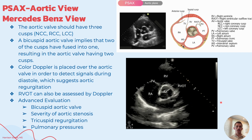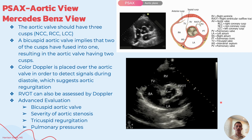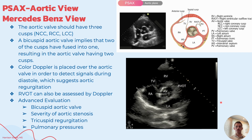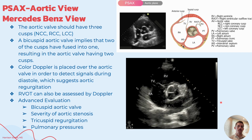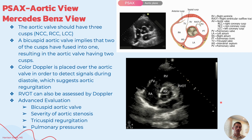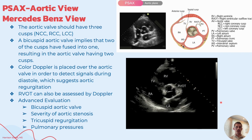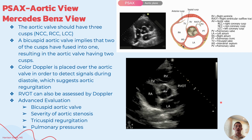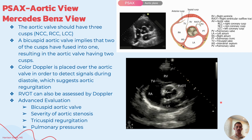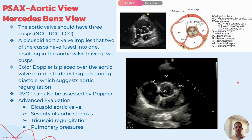In the same way that we were looking at the mitral valve, we can put on color Doppler here to assess for coaptation abnormalities where there's blood flow in systole or diastole where there shouldn't be. You can look at the right ventricular outflow tract with Doppler to see a similar thing. Advanced evaluations that we're not going to talk about here are bicuspid aortic valve, so if you're only seeing 2 cusps there, is that a congenital anomaly? Grading of aortic stenosis, so severity of it, is a whole other set of calculations that we won't be going over. Tricuspid regurg, and then calculating pulmonary pressures here.